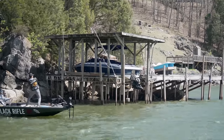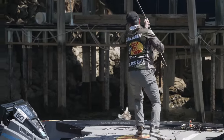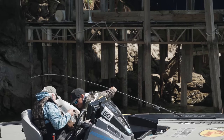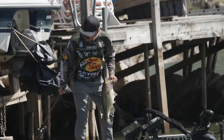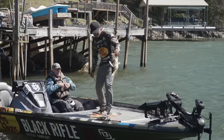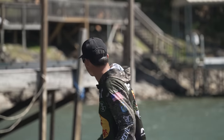Big one, big one. Stay on there, stay on there, big girl. Stay on. Oh. Yeah. That's one there, bro. That's how we do it. That's why we throw swim bait on this windblown stuff. That's why we do it. That thing crushed it so hard. Look at that spot right there. It looks perfect.